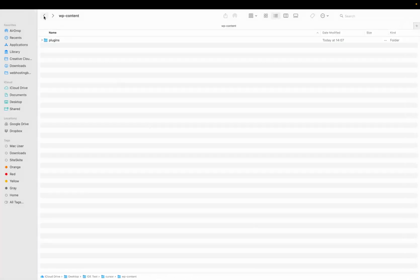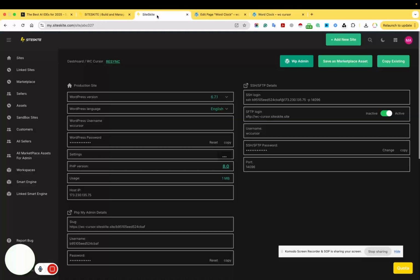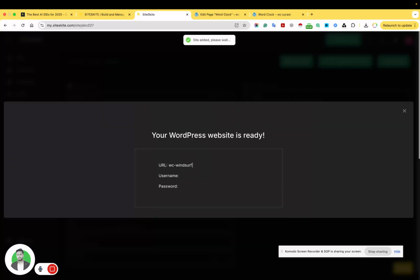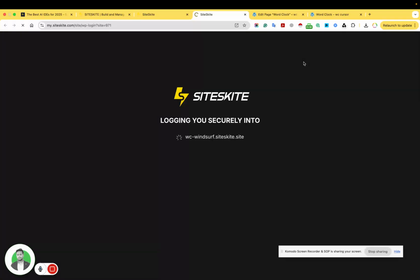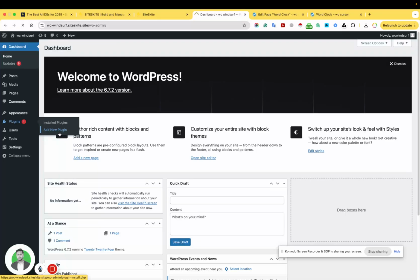So Windsurf, world clock time zone. Okay, I will close it, compress it, great, and I will create one more quick site. Add new site. Windsurf WC windsurf. Okay. Wow, that's amazing. Go to the production. I can copy the login ID and password also, but it's much easier to just click, click, click and log in. Okay, and let's go to add new plugin.